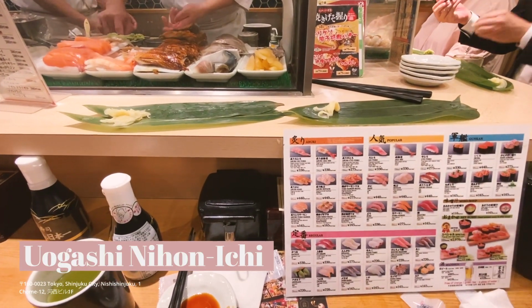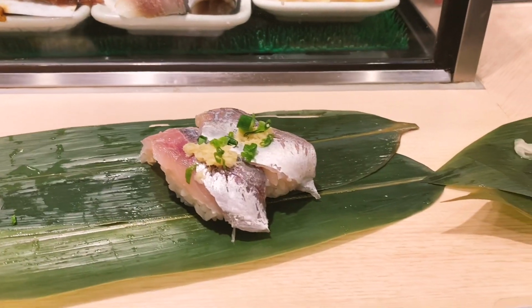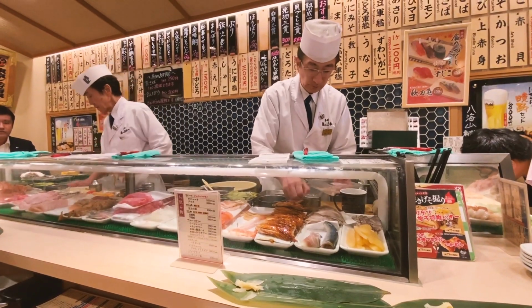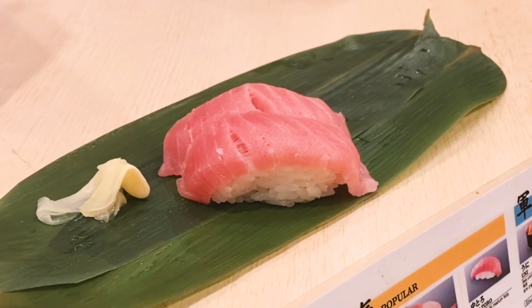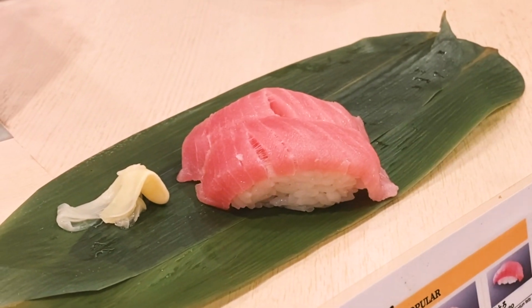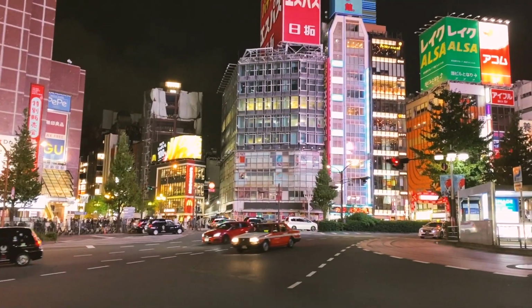So the next place we went to is a place recommended to me by my friend Ali, which is a standing sushi bar. It's so cute. It only seats maybe about 10 people. So we got there during an off hour, but the fish was so incredibly fresh and everything was very affordable in cost. So we ended up eating there for dinner.